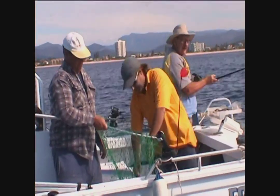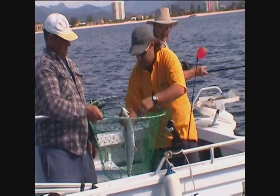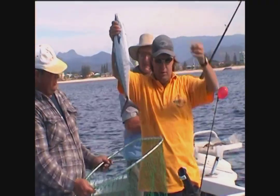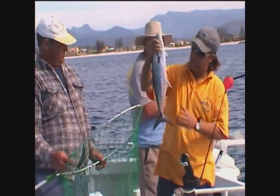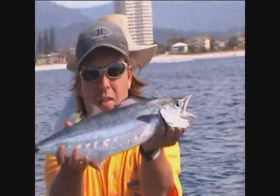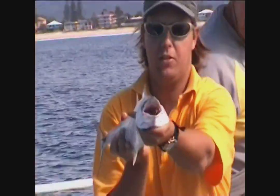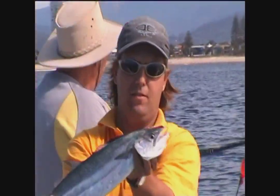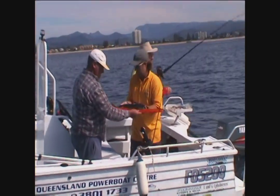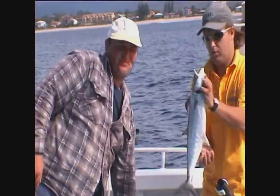Stewie, you want to take that one? Not sharp. I'll just slide it. There's another nice little spotty mackerel. He's not bad. Got a nice set of teeth, hasn't it? Big choppers. Just get a measurement on that one, Stu. Oh yeah, he goes 55 easy. One for the icebox.